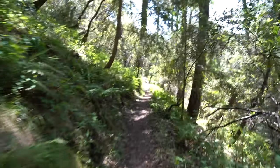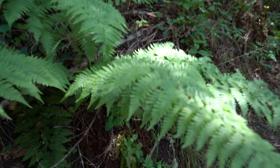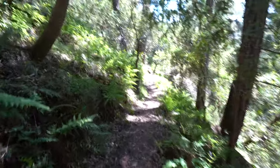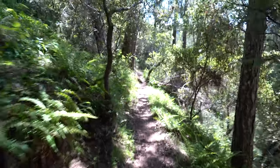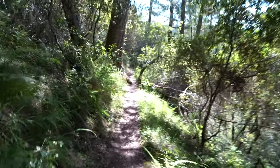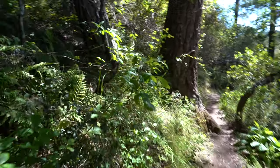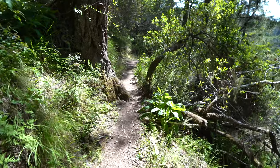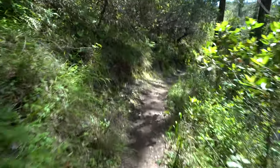And voila, it is green again. More ferns and all sorts of vegetation, including poison oak. So just FYI, if you're gonna come out here, and it's mid-April 2019 right now, be mindful of what you're stepping in or rubbing up against, like that. Otherwise, it's a gorgeous day.